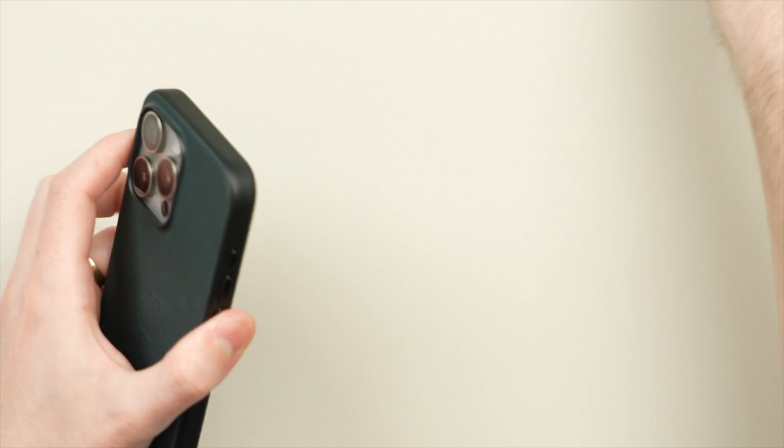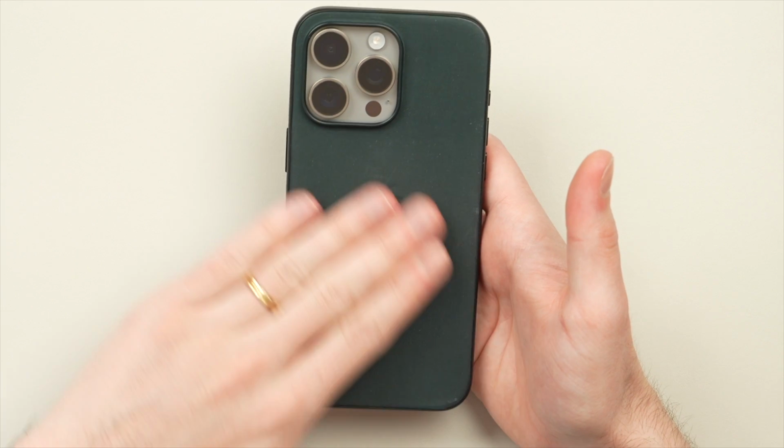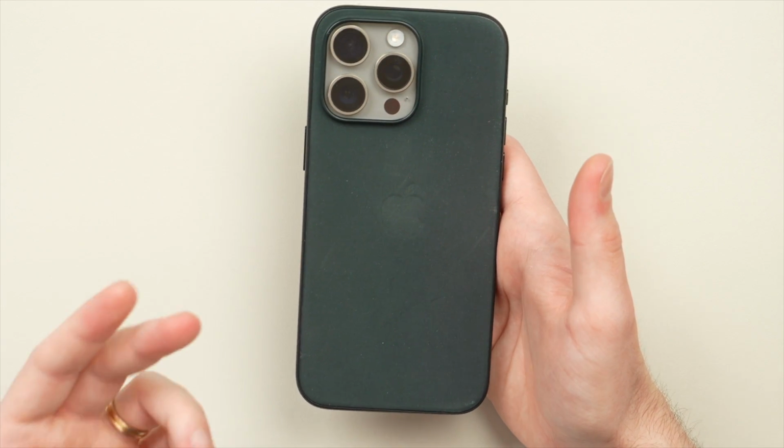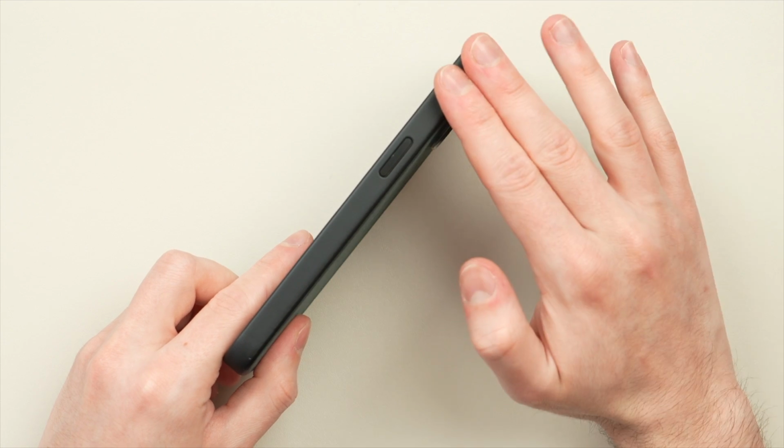Now, is the FineWoven case a worthy follow-up to Apple's leather case? Well, in my opinion, it is not. Instead of using, say, a good vegan leather, Apple opted to create their own material, that FineWoven material. It has an almost suede-ish, say velvet-like feel in the hand, where on the sides we have a harder, more typical plasticky material. And at first, this new material was definitely unique and quite interesting.